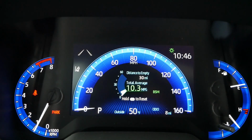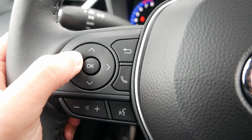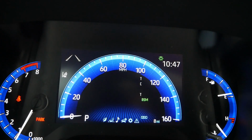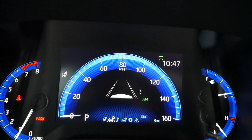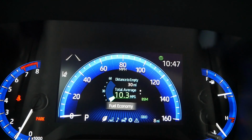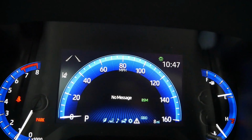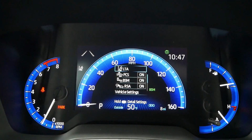In front of you is a 7-inch digital display in between your analog gauges, and by using the buttons mounted on the steering wheel, you can scroll through a variety of information. While it may have been intentional or not by the Toyota design team, the analog gauges being illuminated blue gives you the impression that this is a full digital display, which is a nice touch because you're not going to see digital technology offered by many brands in this segment.